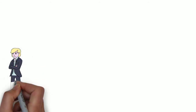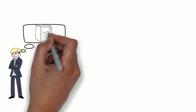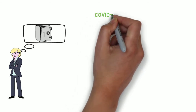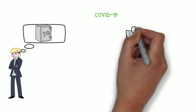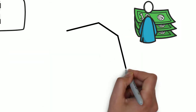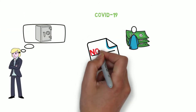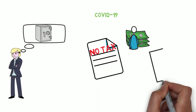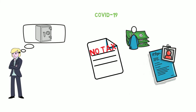Section 2. Are you planning to take out money from your super because of financial hardships because of COVID-19? Individuals financially affected by COVID-19 can access some of their superannuation early. Individuals will not need to pay tax on amounts released and will not need to include it in their tax return. The application is available through ATO online services in MyGov.